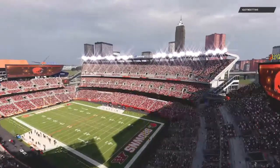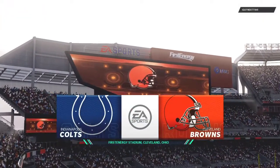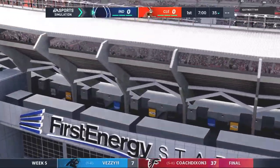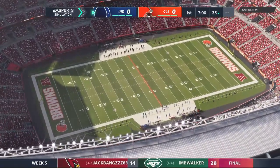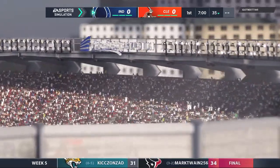First opened in 1999. There's a good look at First Energy Stadium here in Cleveland, Ohio. The folks here in Cleveland, even through all the down years, have never stopped supporting their hometown guys, and we got evidence of that a moment ago as the Browns made their entrance. They are ready to do battle with the Indianapolis Colts.